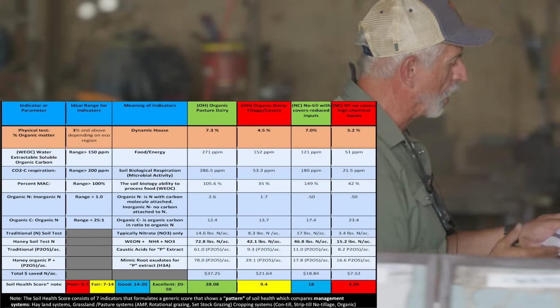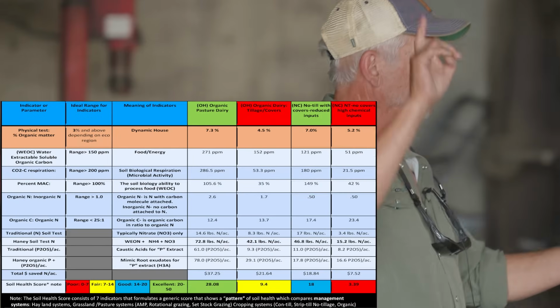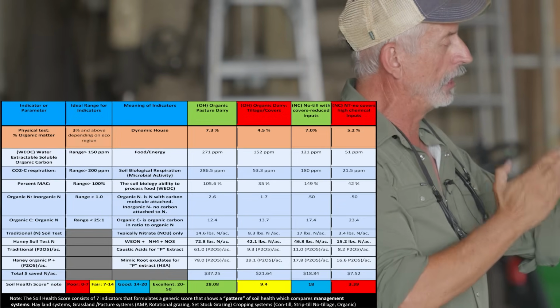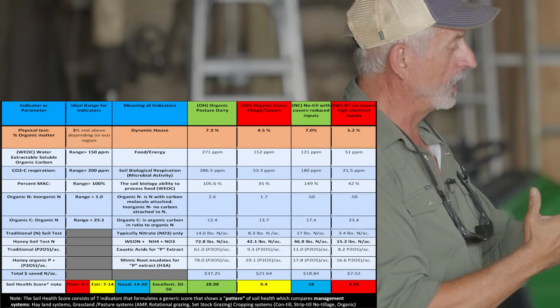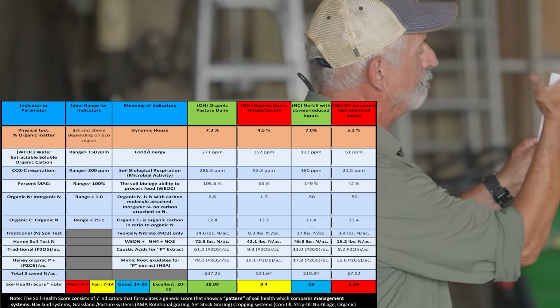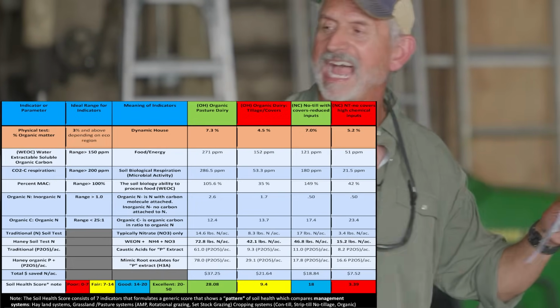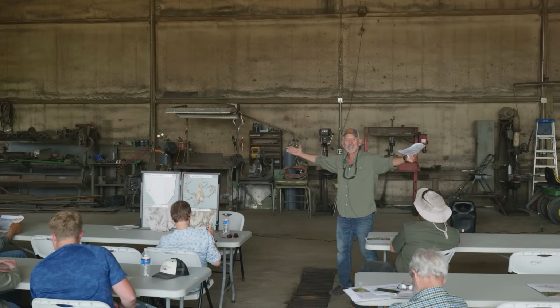Okay, the first column is indicators, the parameters. Organic matter, water extractable soluble carbon. I'm reading the first column. Respiration is the work. And notice how I look at the third column. I gave you the name of the meaning of the indicators. Organic matter, I call it the dynamic house. Why do I call organic matter the dynamic house? The temporary energy storage.